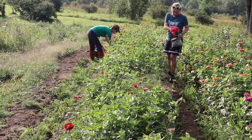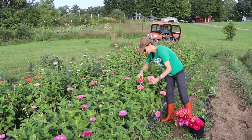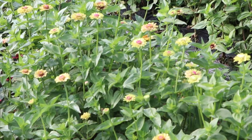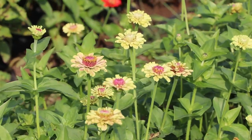Wow, I cannot wait to make these bouquets. There's something about the queens. I don't even know which one this is, if it's Queen Lime Peach or Queen Lime or Queen Lime Blotch or Queen Lime Red or Queen Lime Orange. I know it's not red or orange, but I don't know if it's blotch. I think it might be.